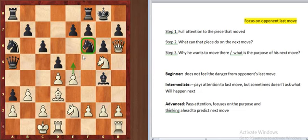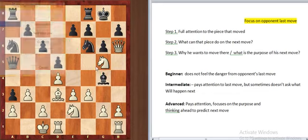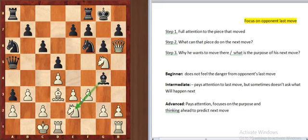I'll show you how the game ended, but before that, my question to you is, what would be your attitude towards this move, and what would you suggest for white? So I'm going to give you 30 seconds and let me know what you would suggest to play here for white. And I hope you got this, because the correct move was immediately to block that bishop from capturing the knight. Now we are going to prove this move from the three-step formula.